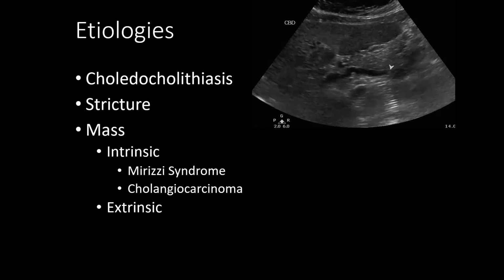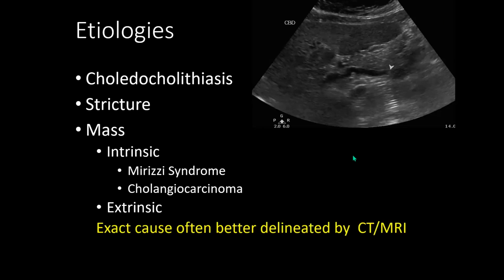And you can also have an extrinsic mass. If there's a liver mass that's compressing the ducts, you will also get that dilated duct. And, of course, like many things, we can discover this on ultrasound, but we're not always able to find the cause. If you're really good and they have a stone in the CBD, you might be able to find it. But otherwise, the cause is often better delineated by CT or MRI.